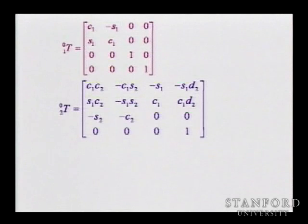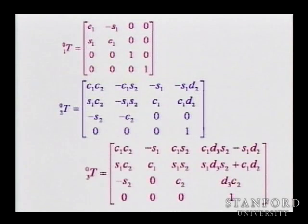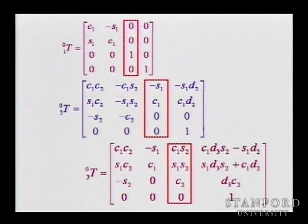So when I do this computation, I will compute 2 to 0 by multiplying 2 to 1 by 1 to 0. I get 2 to 0. And that gives me z2 in frame 0. What is z2 in frame 0 from here? Minus sine 1, cosine 1, and 0, the third column. And this is z3 in frame 0. So these are very important in computing the Jacobian.